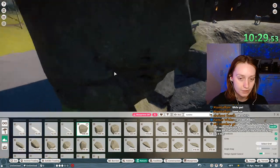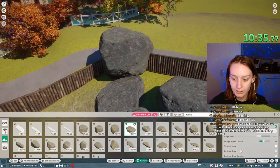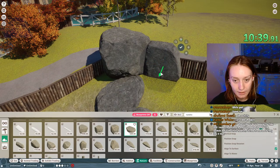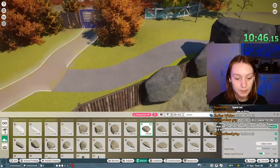Okay, turn off align to surface. I want a rock here because it needs to look better. And actually, I want align to surface back on now, so I can go like this and raise it up like that. Excellente. Cat food is back.